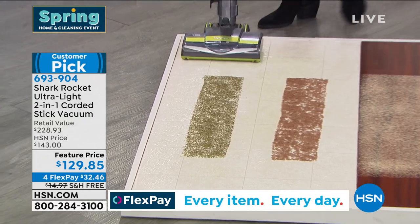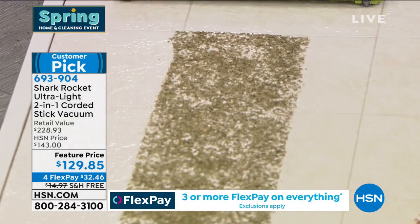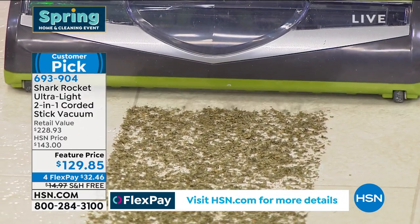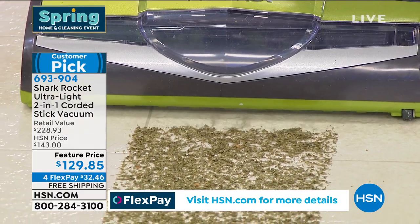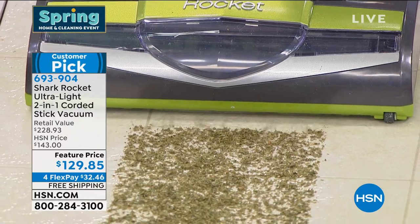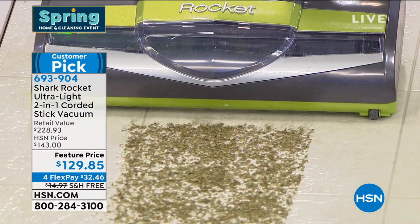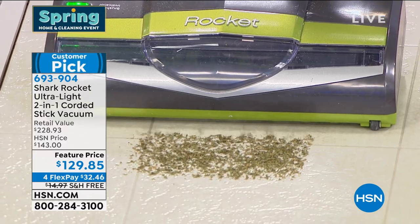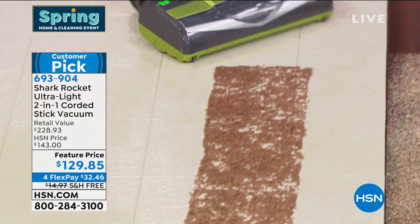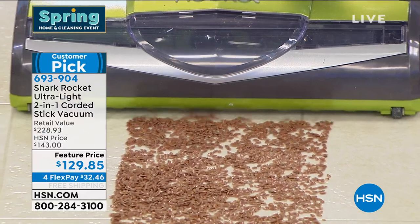There's two settings. The first setting is for tile, so let's do tile, and let's show you how it grabs it before it gets there, right? Before it even gets to the mess, it's cleaning it. And go over. And we made a big mess here at HSN. So your floor probably doesn't look like this, but this is to show you the power that this stick vac has from Shark. We'll go over here, even bigger mess, right? Still gonna grab it before I go over it.